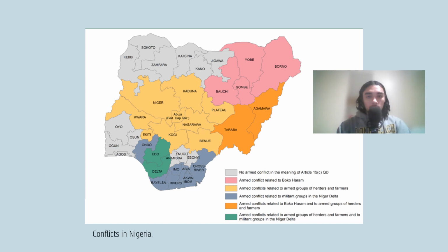And here I just included a little map of some of the conflict that goes on. So, like I said, here on the northeast section of the map, that's where there's conflicts with Boko Haram. There's a lot of armed conflicts going on between herders and farmers. I imagine fighting for resources. This orange part is with Boko Haram and the herders. So I guess Boko Haram is trying to get in on their land. The green is actually where the river delta is, and it looks like that's among herders and farmers to militant groups. So it's going to be a whole combination of everything really, besides Boko Haram there. And in the blue, it's militant groups in Niger Delta. We're going to get into the militant groups there a little bit later. There's a lot of piracy going on in Nigeria.